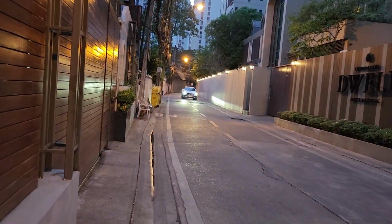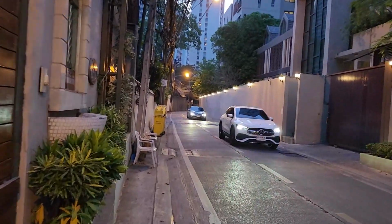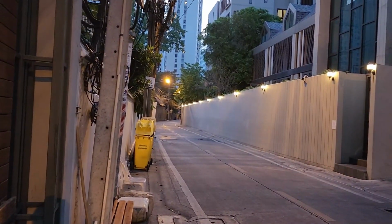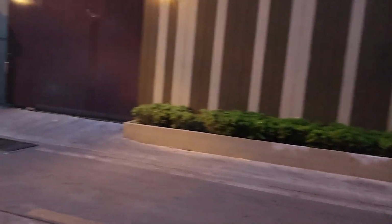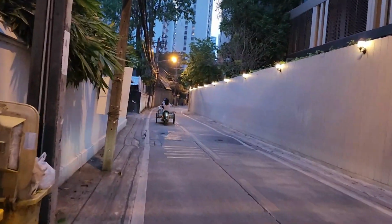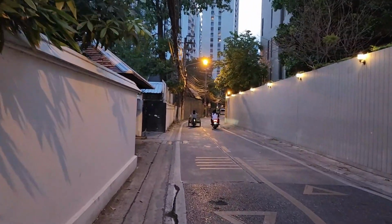Once again, from here, it's a good long walk. I'd say 6 blocks to BTS Phrom Phong. Not undoable, but this is kind of pushing the boundaries as far as a reasonable walk to the train. All these buildings are going to have the tuk-tuks, but I don't like to count on that. And I sure don't want to pay for a moto taxi every time I'm coming and going. Yep, there's 26 up there.